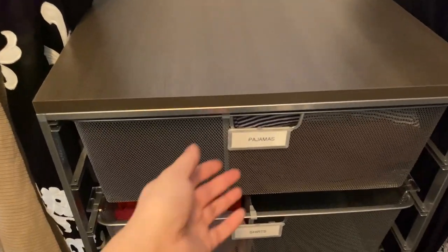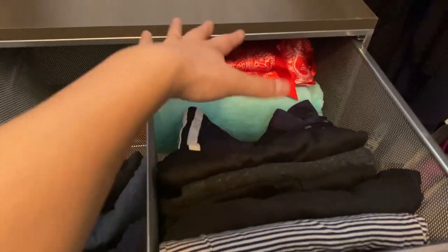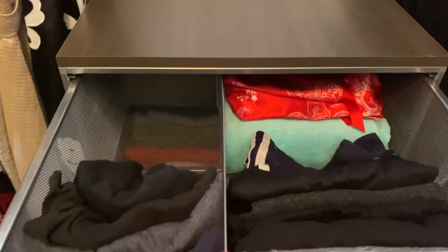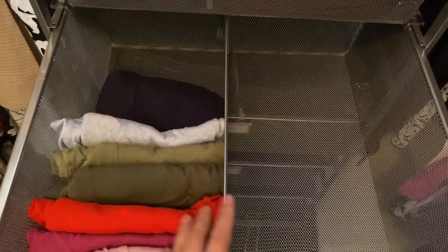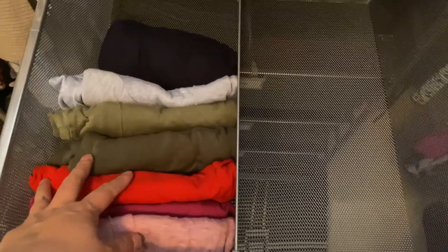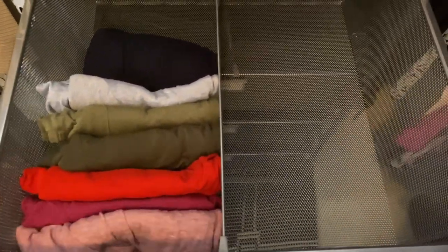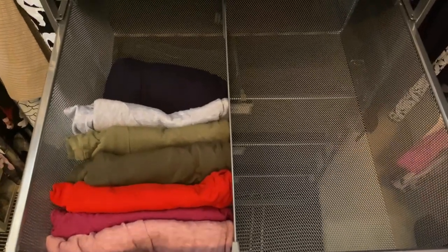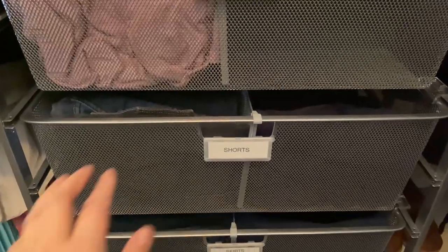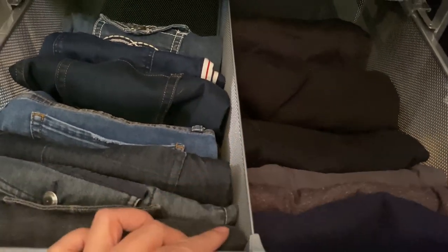Okay, so I'll show you my drawers. So these are my pajamas and kind of have the long pants here, the short ones there. And you will need a divider like this because it keeps your clothes tidy inside the drawer. No one's going to put a clothing this long across in a drawer. It's not going to work. It's not going to be functional. Okay, here I have my shorts. So I have jean shorts on the left and regular shorts on the right.